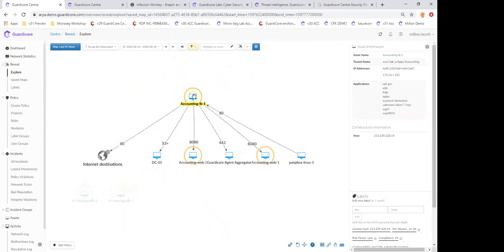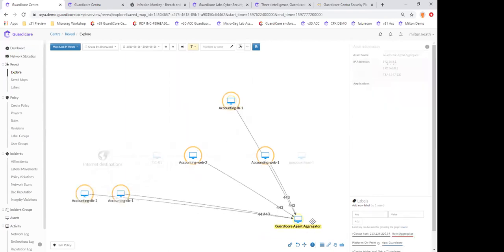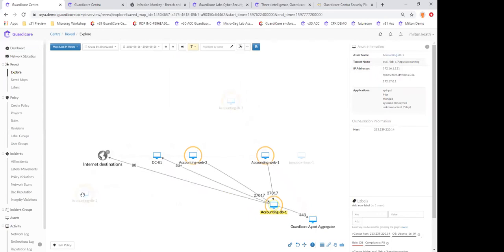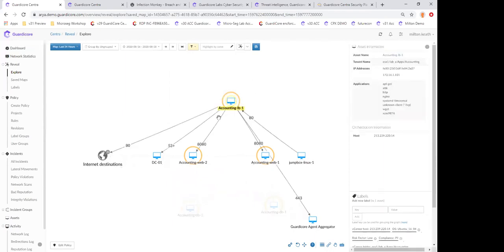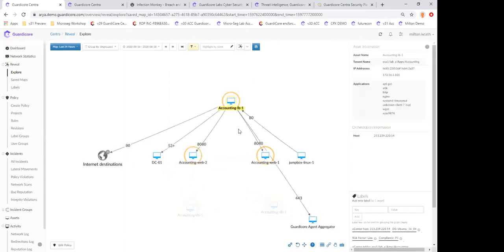And again, you can rearrange this map to a view that you want it to look like. So I'm going to make this more of a logical multi-tier app right quick. And so here I have that web front end, that load balancer, the software load balancer, communicating with the middle tier. The middle tier is talking to the database backend. Now again, everything you've seen so far is layer 4.